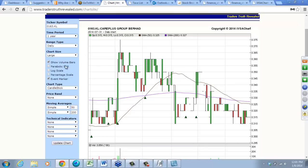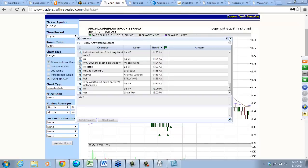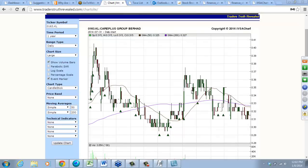Let's go back one year. Update it. Well, it's quite okay. You've got 31 cents, the strength there. Yeah, 31 cents is where the smart money is buying, but it's still moving sideways. Okay, so we have to wait. We have to wait for it to break out.